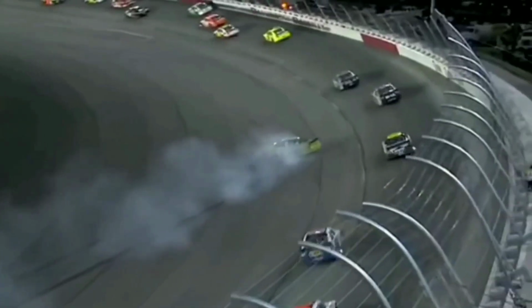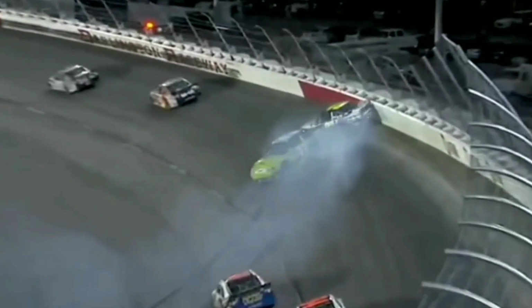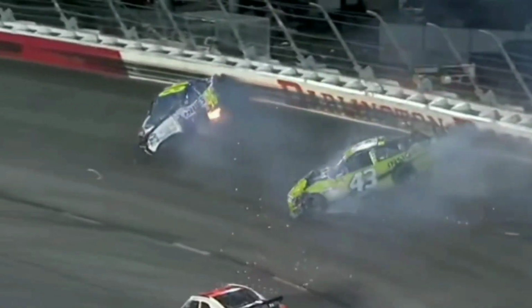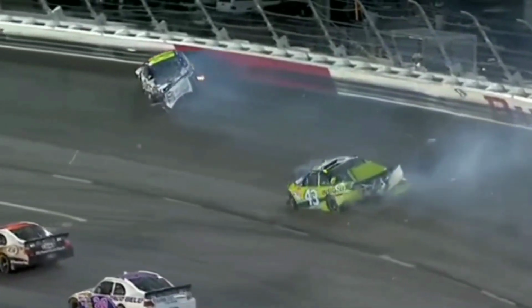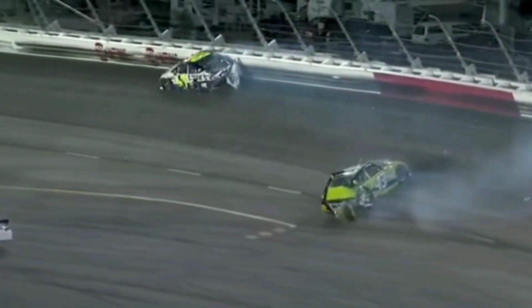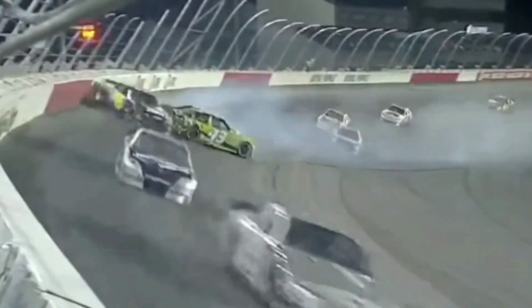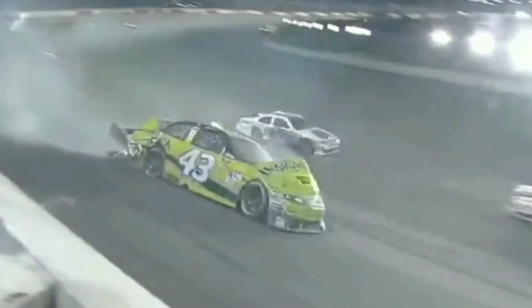Oh, here comes a... Jimmy Johnson just has nowhere to go. The 43 car of Allmendinger is coming back up the racetrack right in front of him. That is a huge hit. So the caution apparently was for Conway into the wall. Not sure why Allmendinger was so far down on the racetrack. That's brutal right there, man. That is a hard lick.